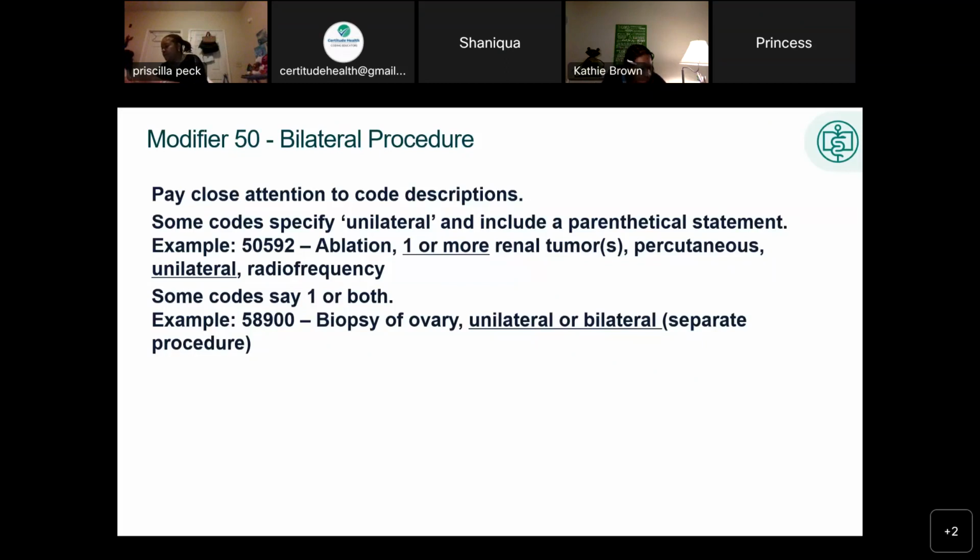Banding of pulmonary artery says for right and left pulmonary artery banding in a single ventricle, use 33620. Do not report modifier 63. So, banding a pulmonary artery for right and left, use 33620. Would it be B? Yes, it would. Absolutely. Awesome.